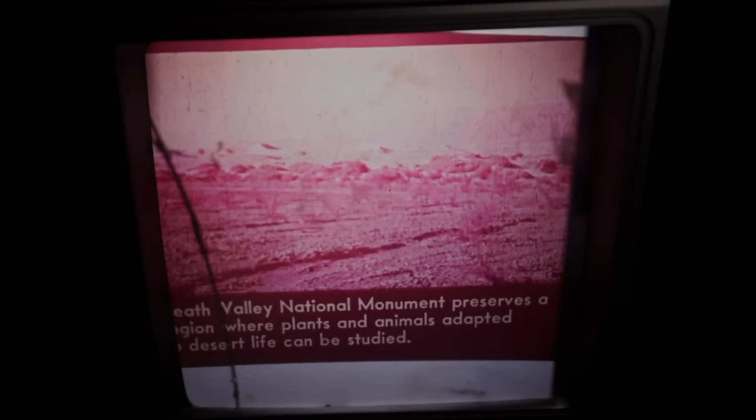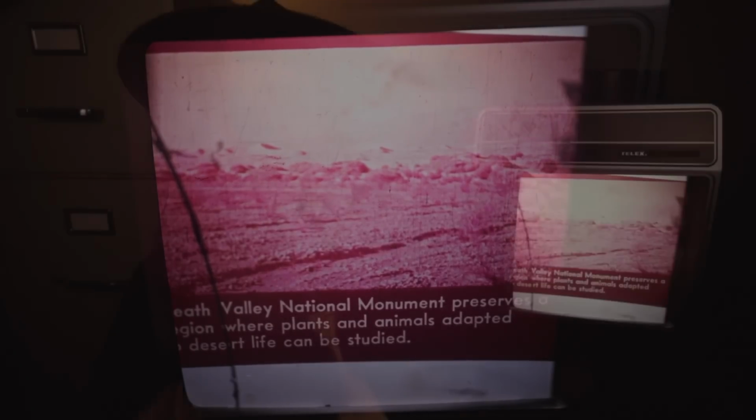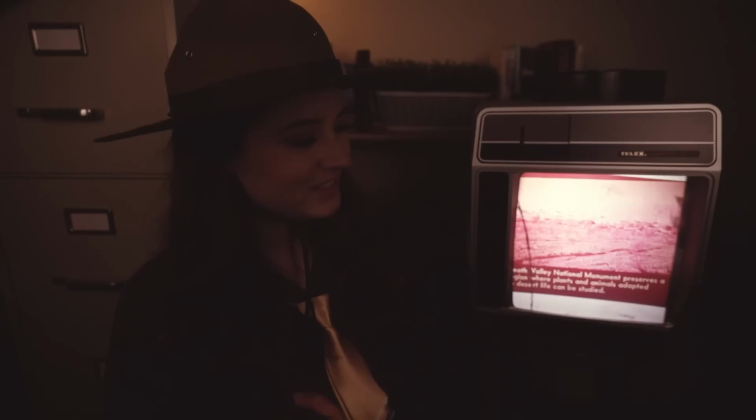Death Valley National Park is one of the hottest and driest places on Earth, yet it is teeming with life. This park preserves a unique desert ecosystem where plants and animals have evolved amazing adaptations to survive the extreme conditions. Species like the desert bighorn sheep and the resilient creosote bush both live there. Scientists study these adaptations to better understand how life persists even in the harshest of environments.